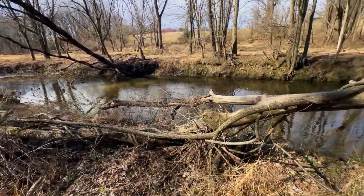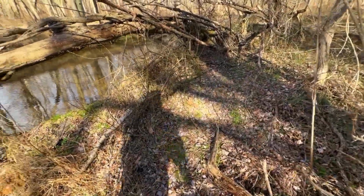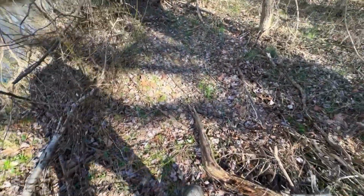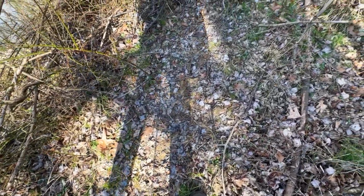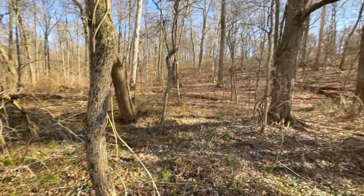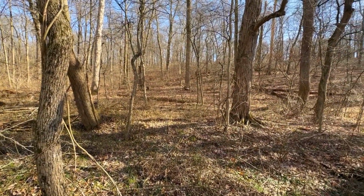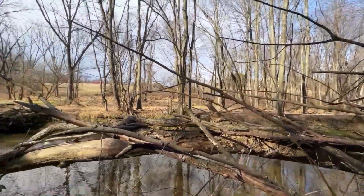Haven't even made it 20 yards, and I'm finding all these beds. A small one here, but look at this bed. Probably shouldn't be walking in here, but that's a pretty well-used bed. I want to say it's a buck bed, probably. Up under this deadfall here, you can watch that whole hillside. It's a north-facing hillside. You can watch all this area over there where doe are traveling, right next to all the food sources.